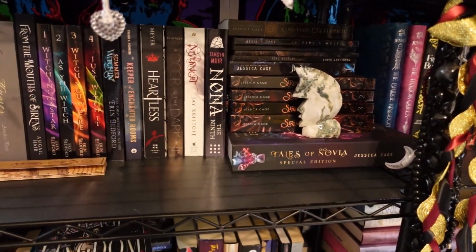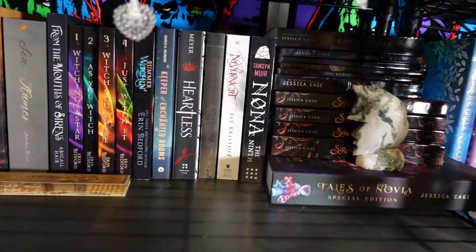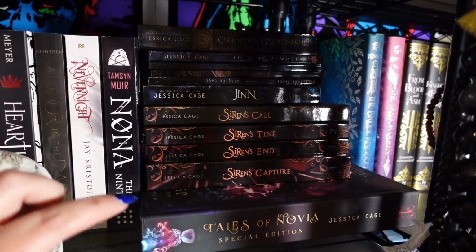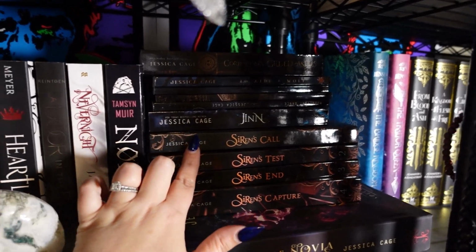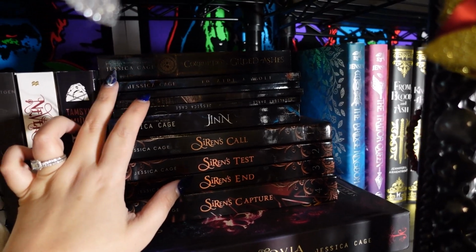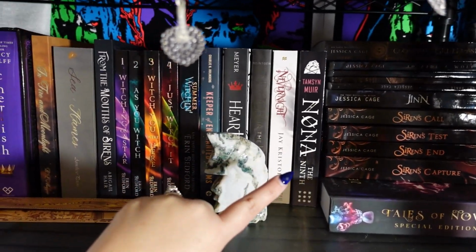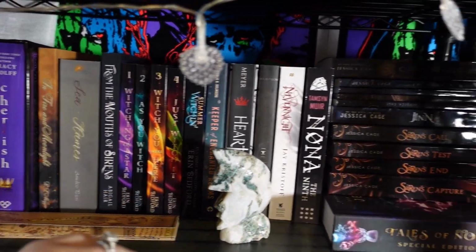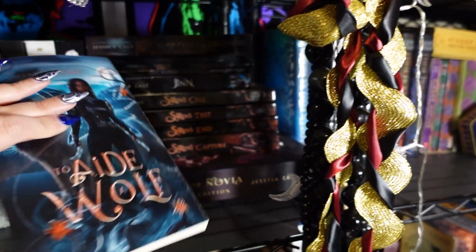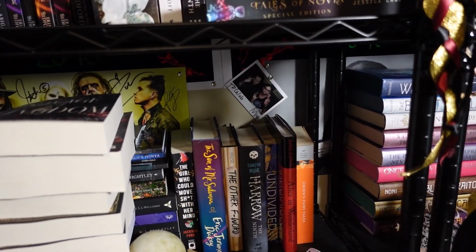Next shelf, we've got, it's really dark over here. So we've got, this is a bunch of Jessica Cage books. So we have Tales of Novia, the Siren series, Jin, then we have some novellas, To Ada Wolf, Corruption of Gilded Ashes, and I think, like, not even looking at the rest of these, but I've really been wanting to get to a few more of her books because I read an arc from her, and so I think I'm gonna read To Ada Wolf.